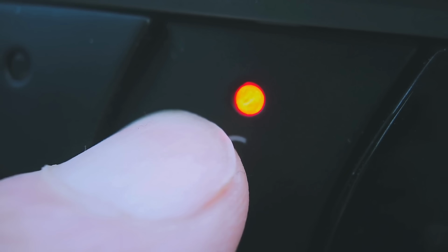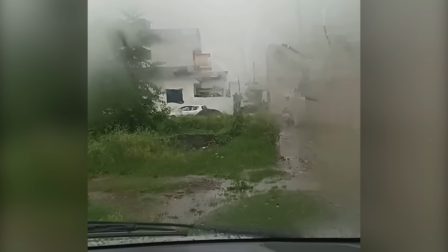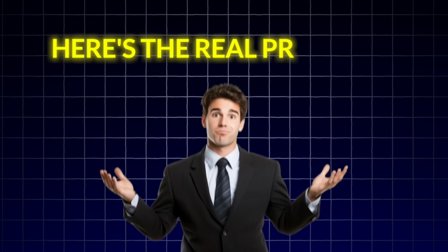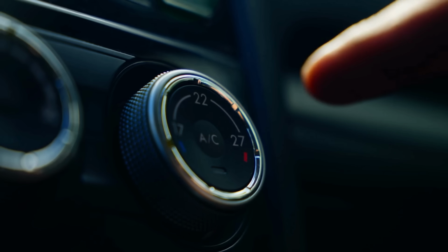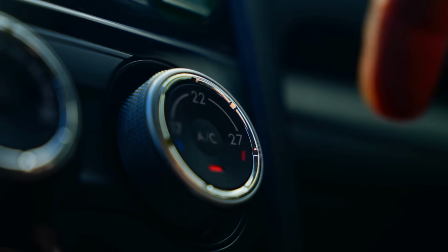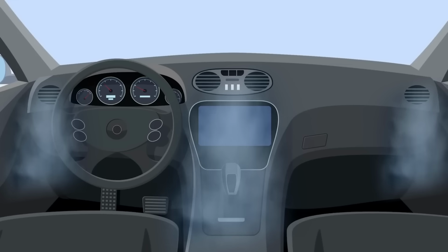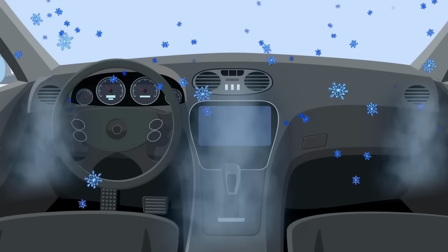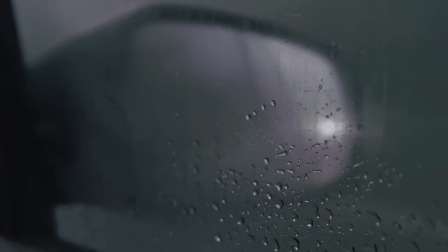Here's what experienced drivers do instead. Turn your AC on. Yes, the air conditioning, not the heat. Here's why. AC pulls moisture out of the air inside your cabin. Fog is moisture, so the AC is actually the fastest way to eliminate it. Now here's the real pro move. Turn on both the heat and the AC at the same time. The heat warms the air hitting the glass from the inside, and the AC strips the moisture right out of it simultaneously. Your windshield clears in seconds instead of minutes.